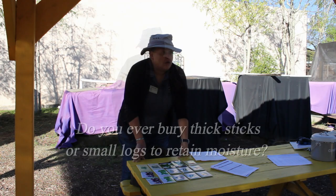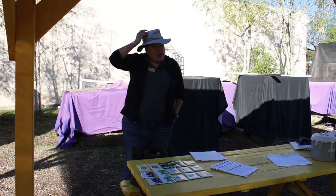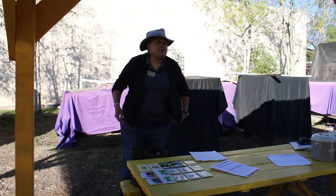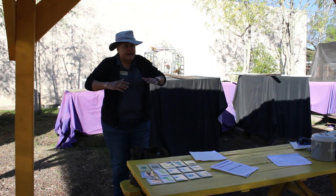Do you ever bury thick sticks or small logs to have long-term nutrients? I don't, because of the time it takes to break down a log, you're talking hugelkultur. A lot of people do that at home and build almost what looks like a mound with logs at the bottom and then layer it.